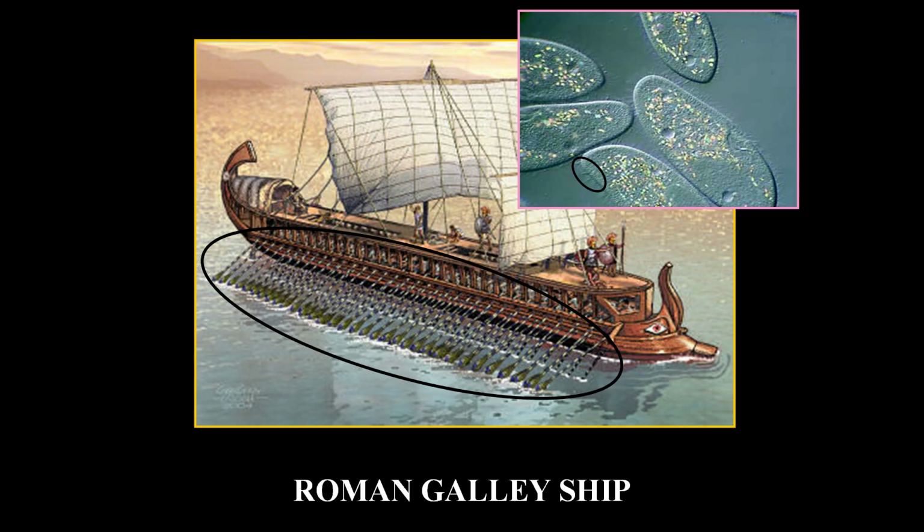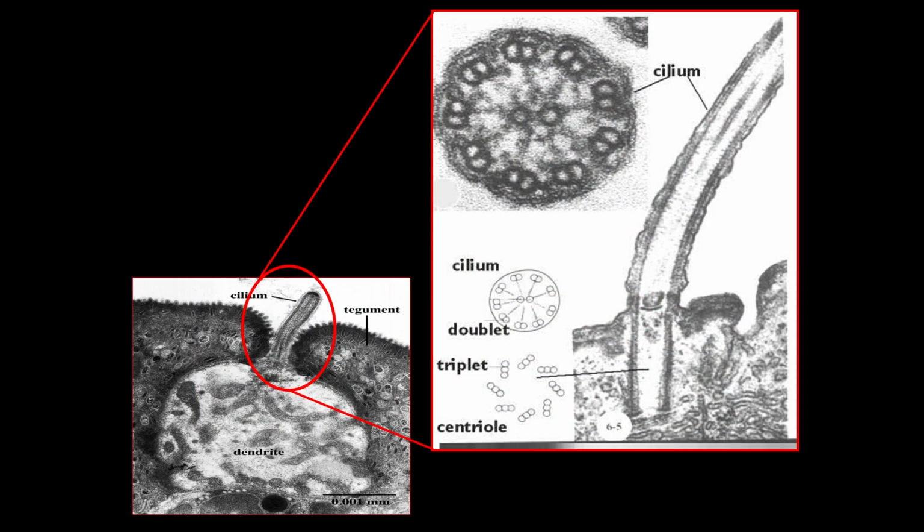You would think of these little hair-like appendages as like a Roman galley ship. You know how they would have the little oars rowing themselves along, propelling it? That's what we're talking about. And this is a close-up of it, guys. Notice what they did is they took it and it's been sliced, and you can see that bottom there. It looks like a machine, guys, with gears and stuff. Now, what I'm going to do is show you a diagram so you can see it a little bit better.